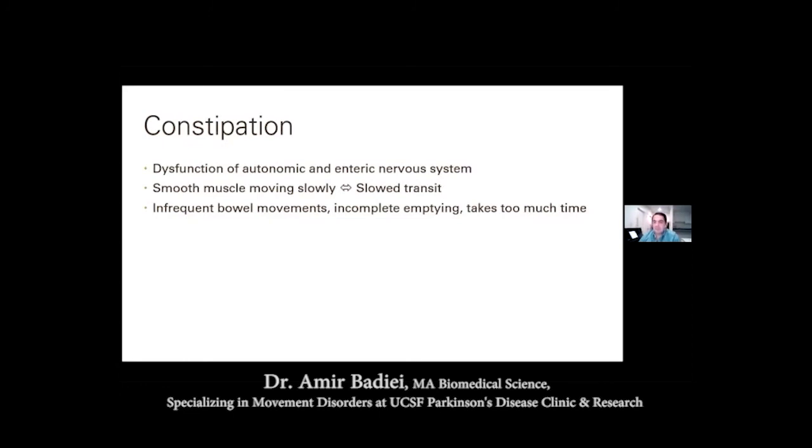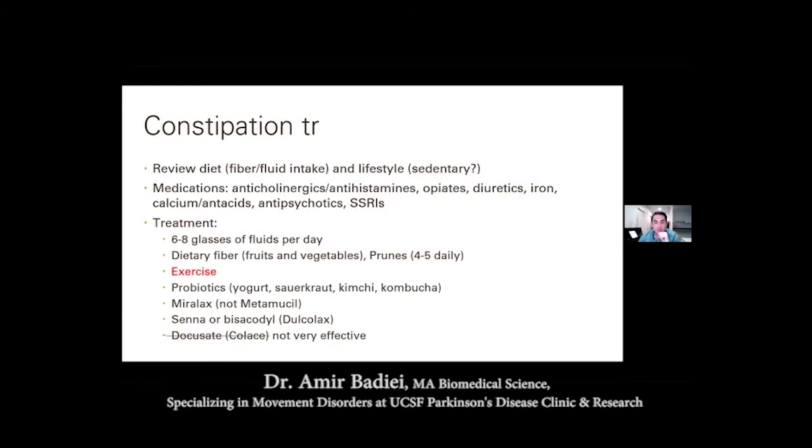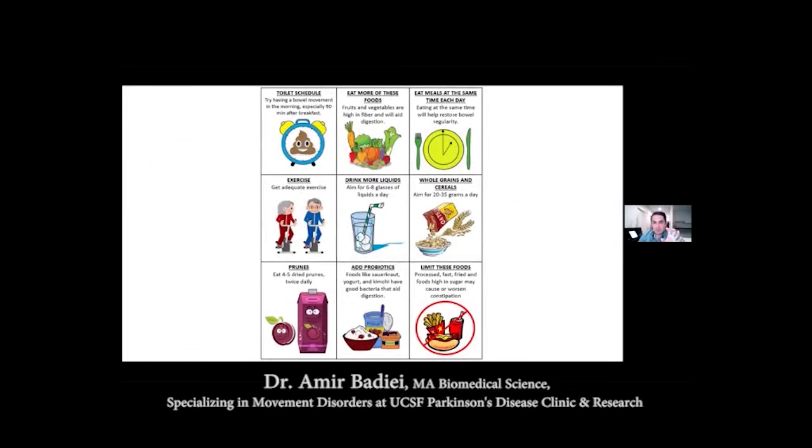And it's more or less all because the muscles in the intestine aren't pushing as much or as frequently. So if it's mild, the most important easy thing is to make sure you're drinking enough liquid, aiming for 6 to 8 glasses of liquid a day, which can also help with lightheadedness, which some people in later Parkinson's may experience. And I know that is itself a double-edged sword, because having to pee more can be an even more annoying problem in Parkinson's. So we tell you to drink more to prevent constipation, but then you have to go to the bathroom 20 times a day.